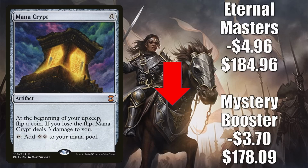Mana Crypt, the Mystery Booster copy, down $370 to $178.09. The Eternal Masters copy, down $4.96 to $184.96. So these two copies are moving down, but there is a copy moving up, which you're going to see in a few moments.